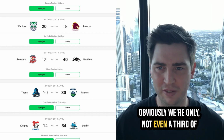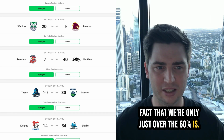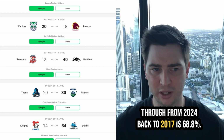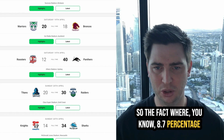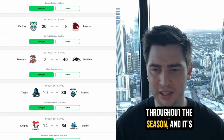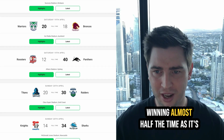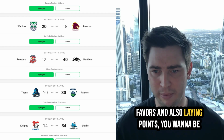Obviously, we're not even a third of the way through the season yet, but the fact that we're just over 60% is very low in terms of backing favourites. The average percentage over the last 8 years, going from 2024 back to 2017, is 68.8%. So the fact we're 8.7 percentage points lower than that, you'd expect more favourites to start winning, but this is something that I monitor throughout the season, and it's the reason why you can't just back every favourite or tip every favourite in every game. You have to allow that there's underdogs that are going to be winning almost half the time as it's currently going. But especially when you're backing favourites and also laying points, you want to be cautious of that.